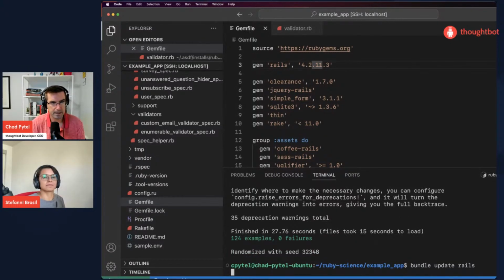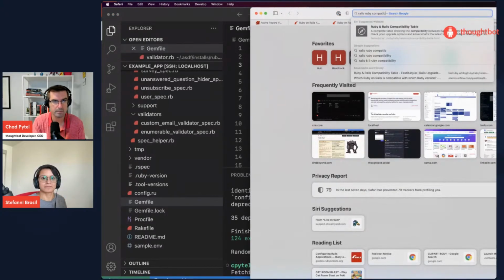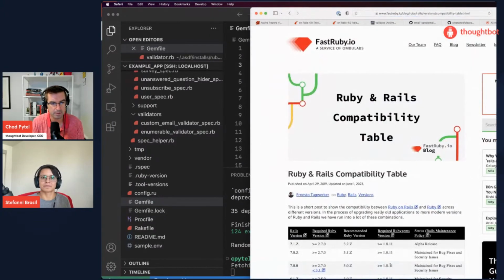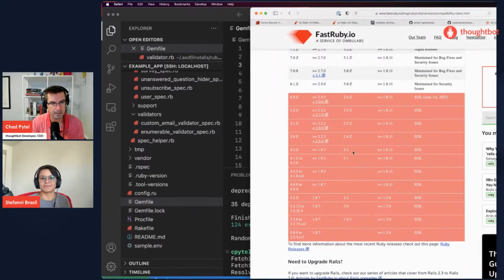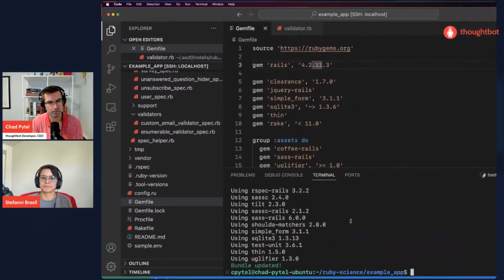So we'll do a bundle update rails, which is going to go to 4.2.11.3. There's a possibility that we're going to run into a Ruby version problem. I don't think so, but in that case, there's a compatibility table on this page here, which tells us the recommended version of Ruby for 4.2 is 2.2. So we shouldn't run into a version problem.